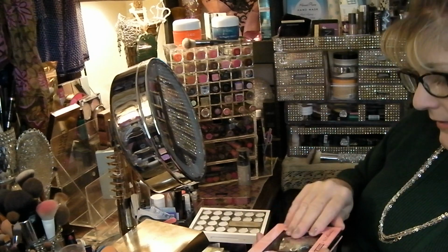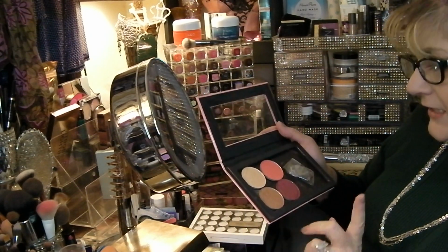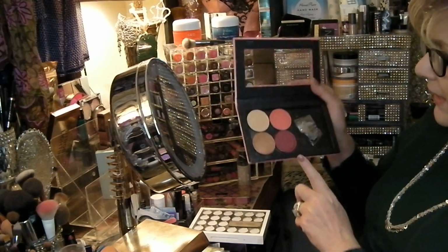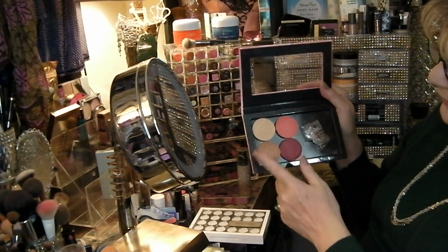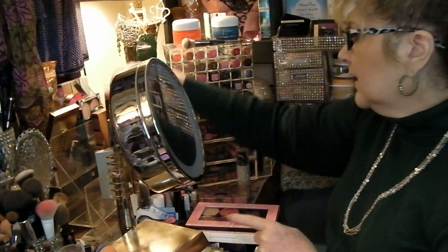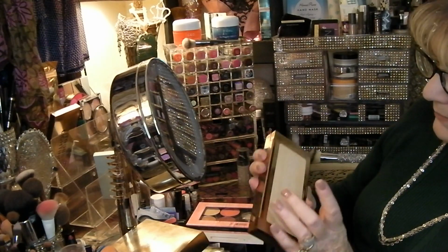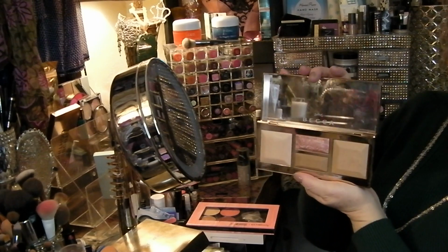Here's a Z palette. These came out of a Pure Cosmetic palette. I didn't like the eyeshadows. My niece Sarah liked the eyeshadows, so I gave the eyeshadows to her, and I put the blushes in this palette. Blushes and the highlighter and bronzer, because I really did like those, so those are there. This is my Becca Via Light palette. I adore this. My friend Susan Anthony gave me this. I love that.